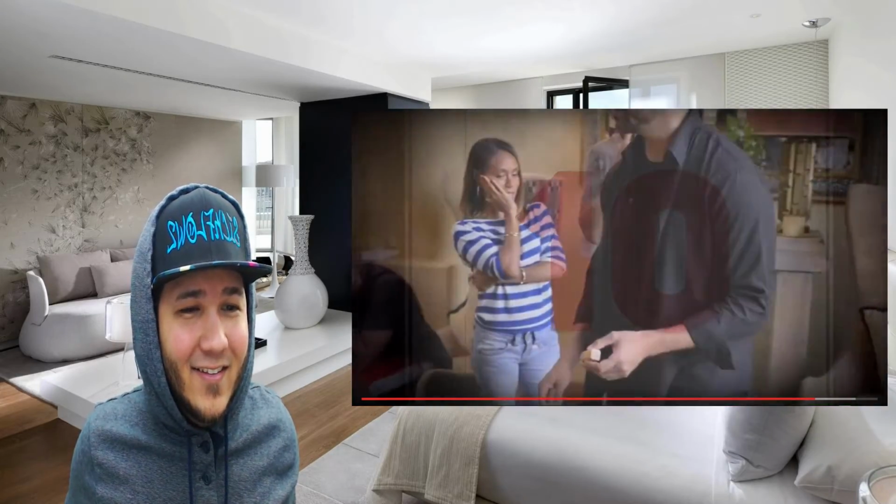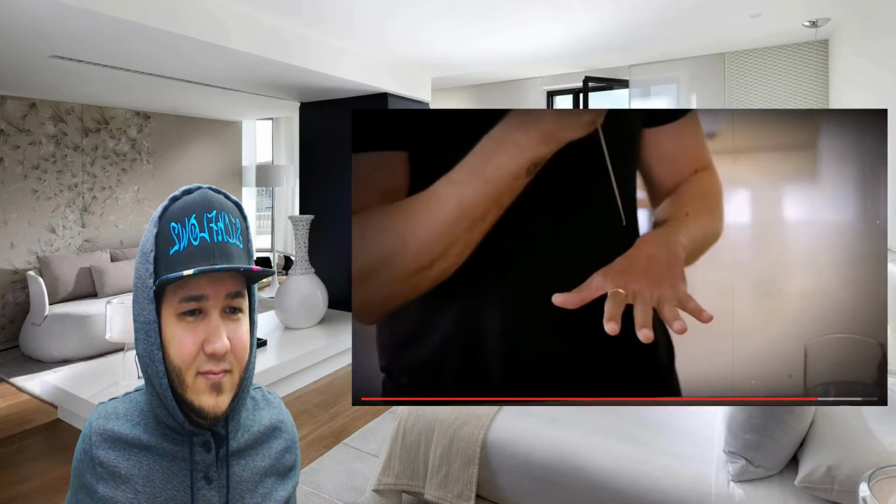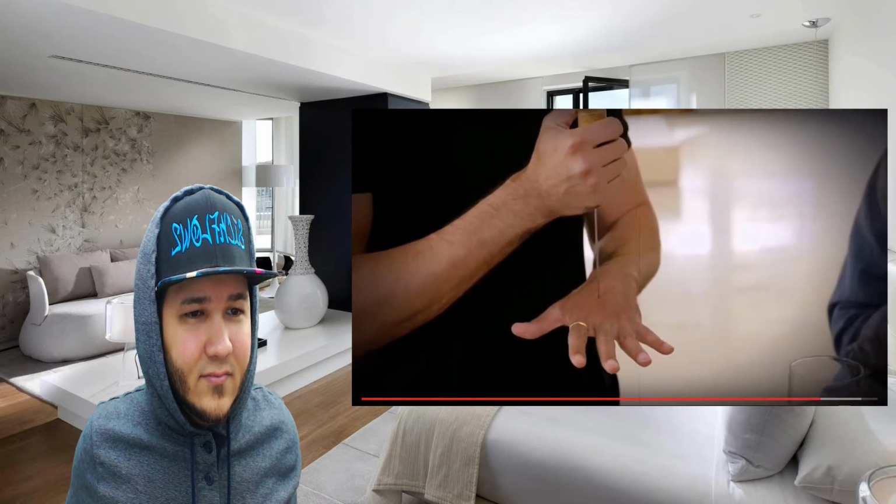In one of his magic tricks, David Blaine nearly makes Ricky Gervais pass out by appearing to stick a needle completely through his own arm.